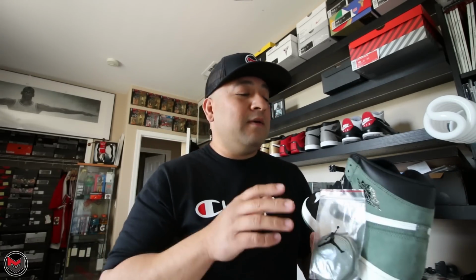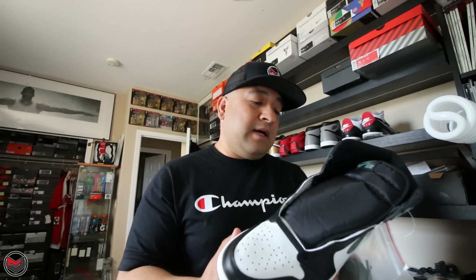Now if you're wondering where the second pair is, I actually had that mailed over to Hawaii to my homeboy Floyd, who always helps me out with a few releases here and there, and I just wanted to give a good gesture. I was originally going to use the other pair for trade bait for the track red or the yellow ochre, which weren't available stateside, so I'm still looking for those pairs. So if anybody out there can get me a size 10, hit your boy up.